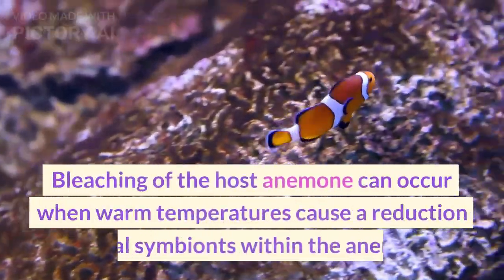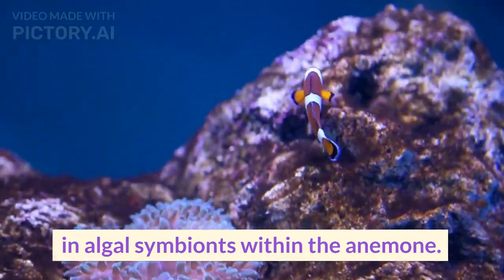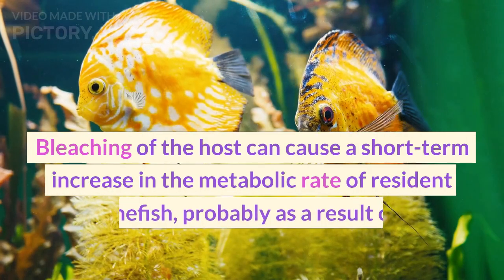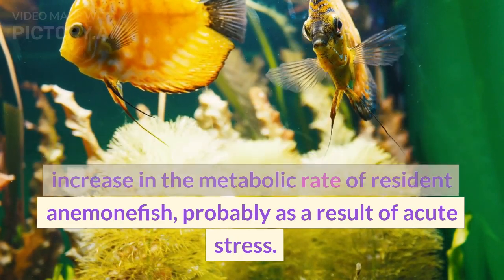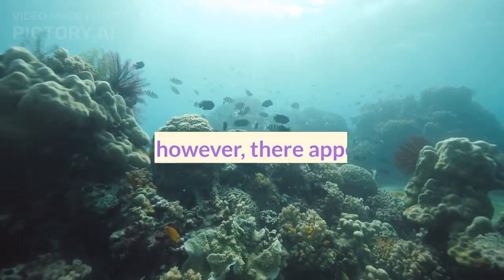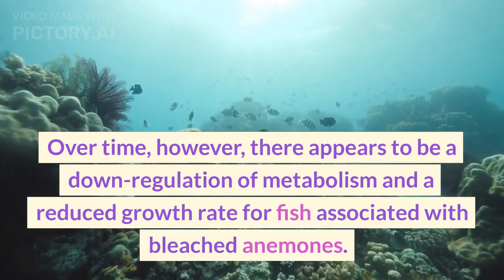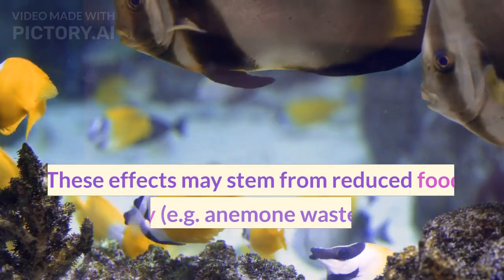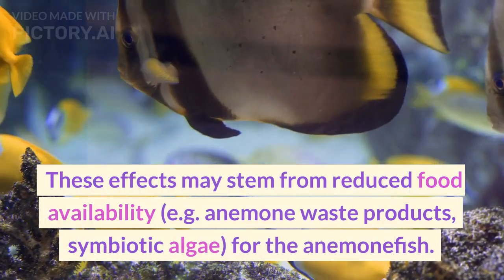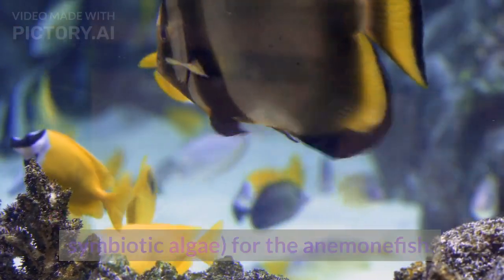Bleaching of the host anemone can occur when warm temperatures cause a reduction in algal symbionts within the anemone. Bleaching of the host can cause a short-term increase in the metabolic rate of resident anemonefish, probably as a result of acute stress. Over time, however, there appears to be a downregulation of metabolism and a reduced growth rate for fish associated with bleached anemones. These effects may stem from reduced food availability, e.g. anemone waste products, symbiotic algae, for the anemonefish.